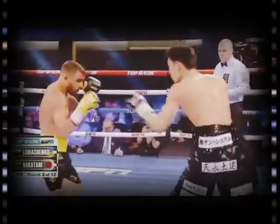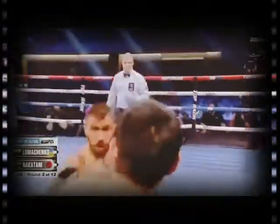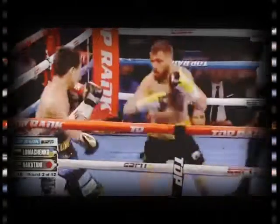That left hand is open all night long. Loma able to get out of range and then come with the attack. There's the angle that we're so used to seeing. He often does it when he triple jabs.